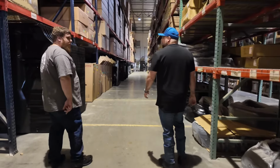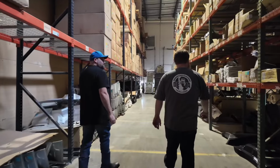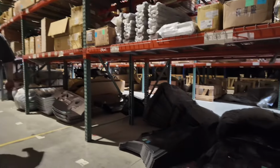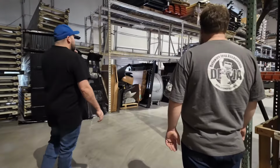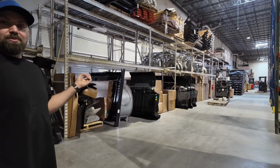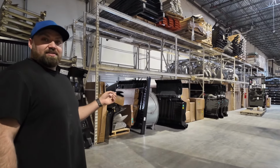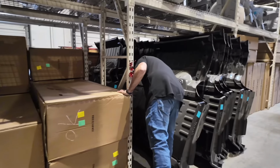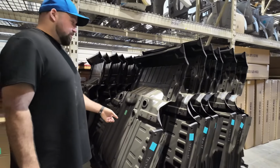Is that for a trailer? No, Bronco. Same thing. Mustangs. There's Mustangs there. Good golly, look at the size of that trunk pan. Yeah. So those are the ginormous pans. It's the 65 Impala. Are you sure? Yeah, I'm pretty sure. This one is big. Yeah, this is a 65 Impala trunk pan.